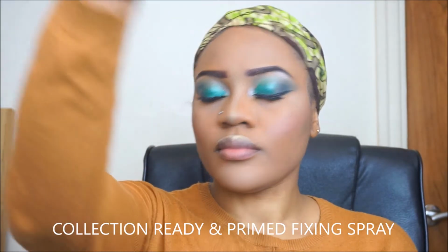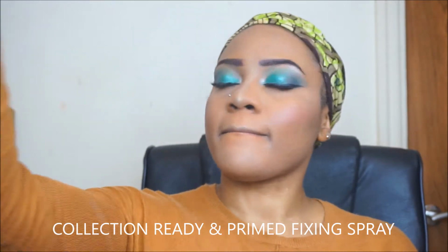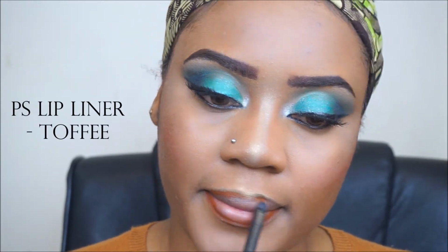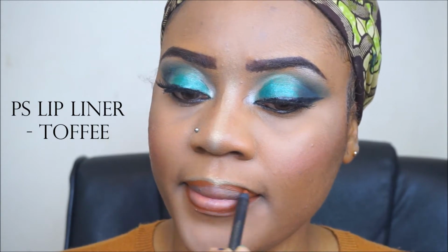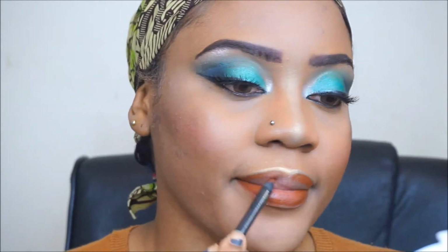And now that I'm done with all this, I'm going to set my face using the Collection Primed Ready setting spray. Now for my lips, I'm going to be using this brown lip pencil. It doesn't look good with my eyes at the moment, but I'm going to be lightening that up using this light pink liquid lipstick from Makeup Academy called Serene.